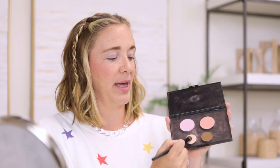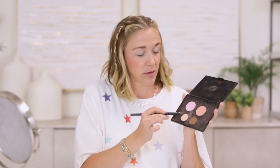I'm going to start with my large shadow brush, and I'm going to pick up one of our lighter colors. And I'm going to put it right under my eyebrow and mix it all the way down to my lid. All right, so this one I'm using is Warm Sand, and it's got a nice little light shimmer. It's fun also for a highlight. Put it right here on my cheeks. Let it highlight just a little bit. Little blend.